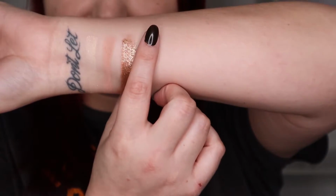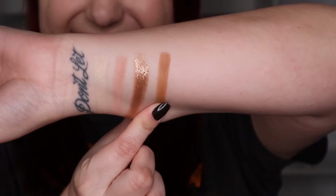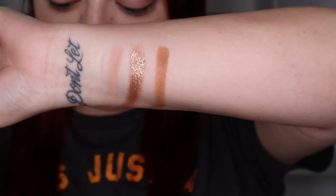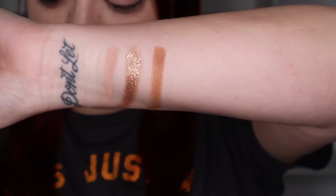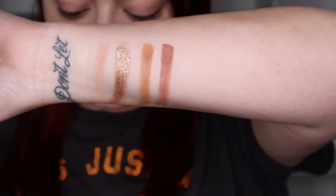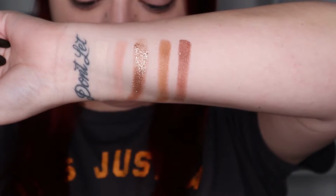I do love these shade names though. This one's On Toast. I love that. I love that they included that. Coven. I'm so excited to get into these shimmer shades though. Alright, so let's go ahead and get into the next row.